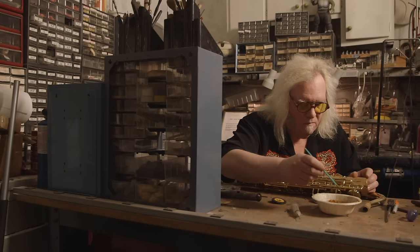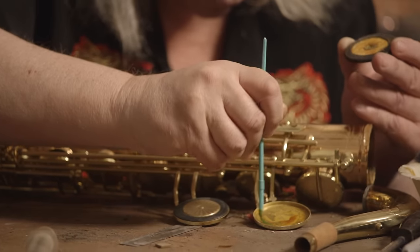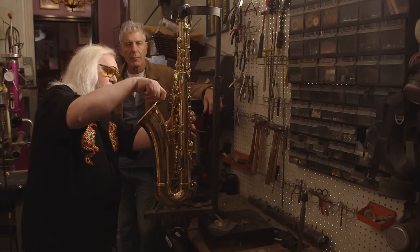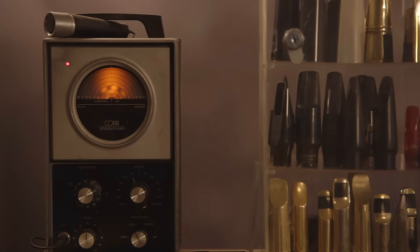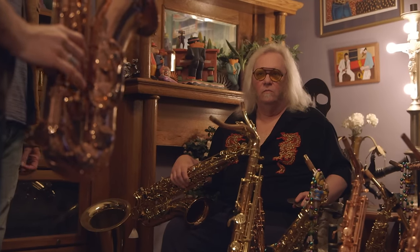His name is Steve Goodson. He's one of the best designers and repair specialists in the world. He's also a tinkerer and an innovator, a genius who loves the science behind acoustics. But make no mistake, he's a bit of a magician as well.